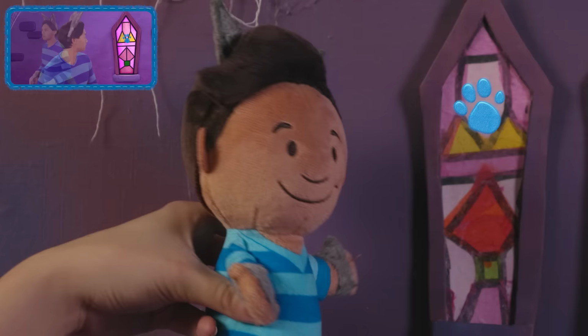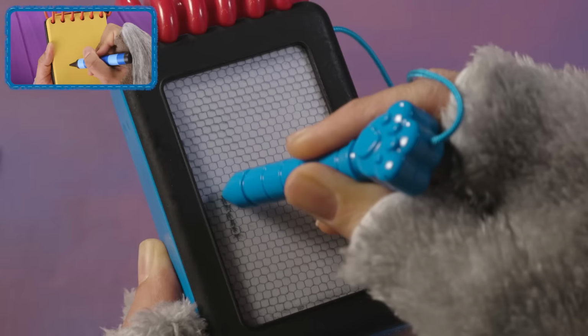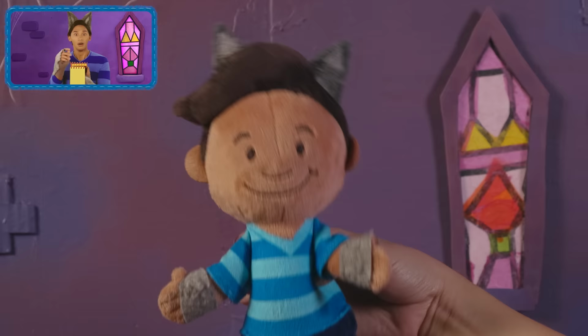There's a clue! And it's on those two triangles. To make triangles, we draw three lines like this. And another. There. We have all three clues. You know what that means. We're ready for our thinking chair. Thinking chair, right? Let's go.